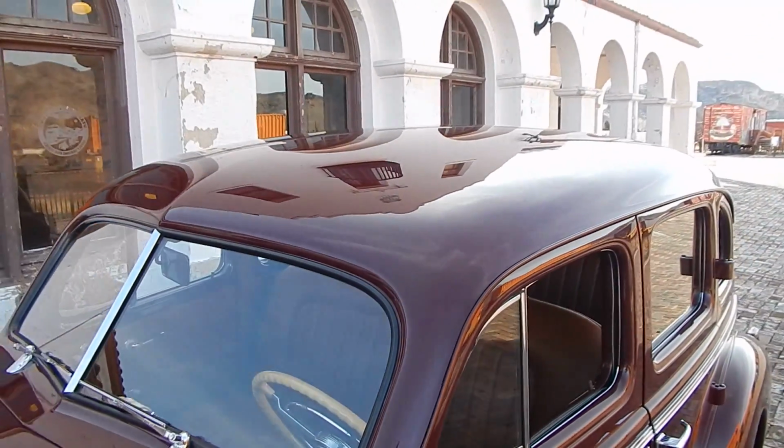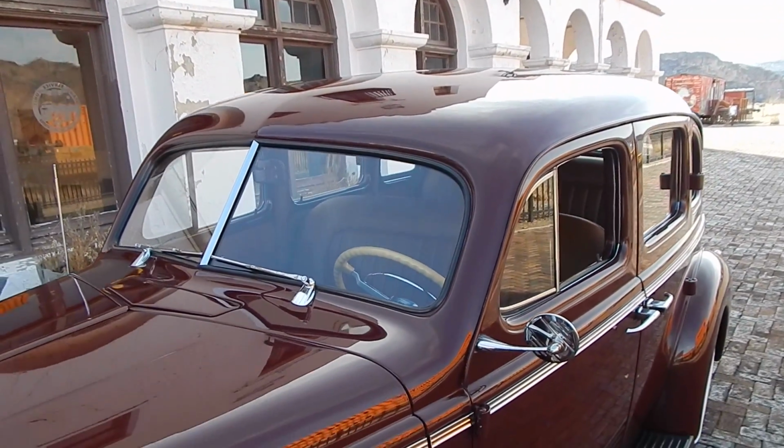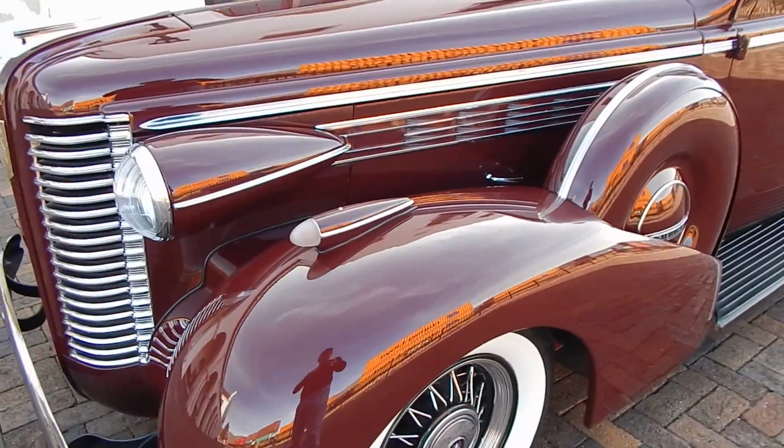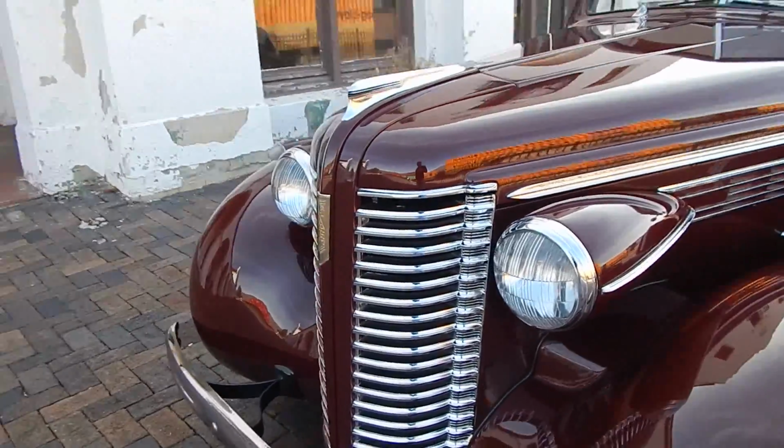Give you a look up high. You can see the reflections in the building here and how nice the body is. And again, the polish, stain work, and the bright work is just beautiful. This car runs and drives spectacular.